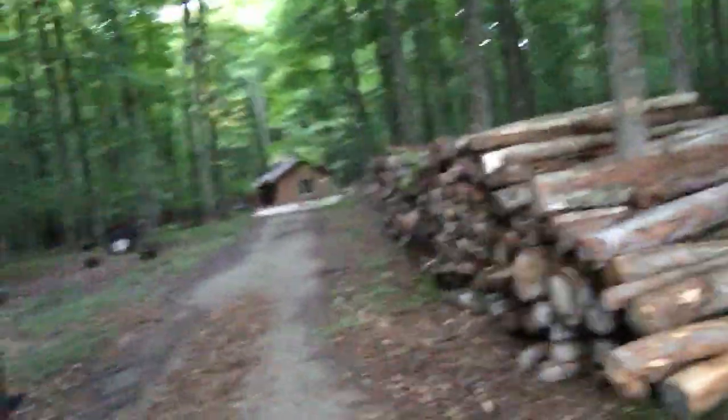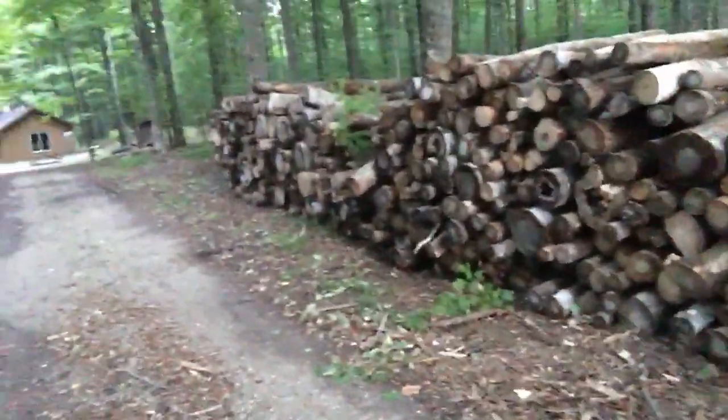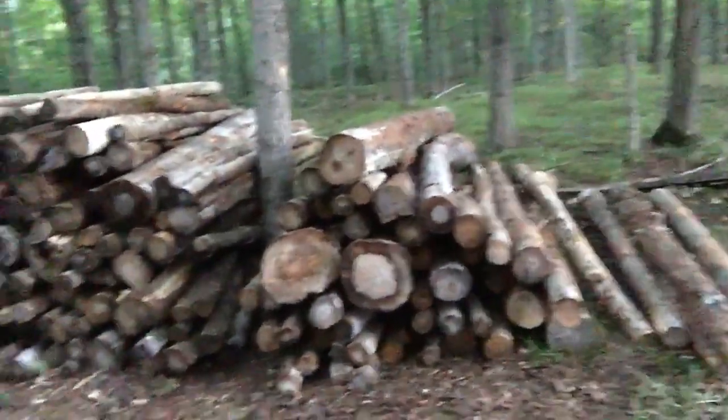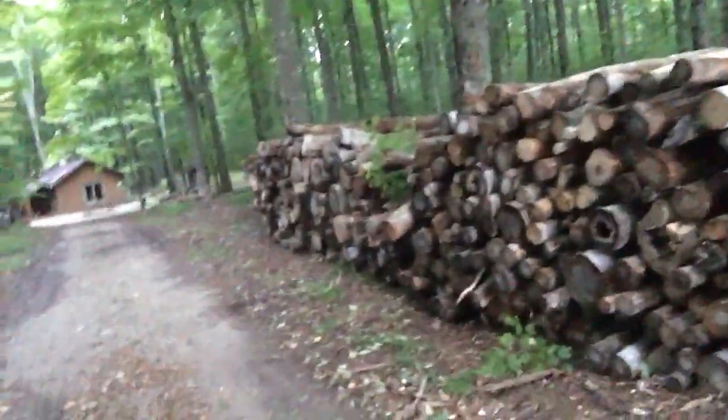I had this delivered a little after lunch today. A good buddy of mine, Matt, a contract log hauler, was out here delivering this wood. You're looking at roughly 10 cords of wood. This is a mix of maple, and there's some beech in here.